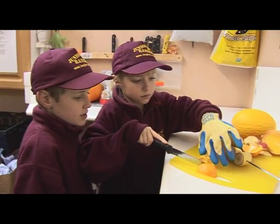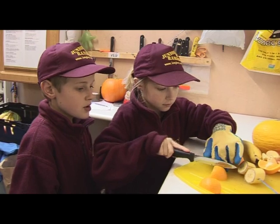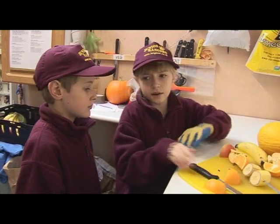That is good. What is it? I'm making some fruit kebabs. Great, they look really nice. Could I try one? Not really, we need to get on with the show.